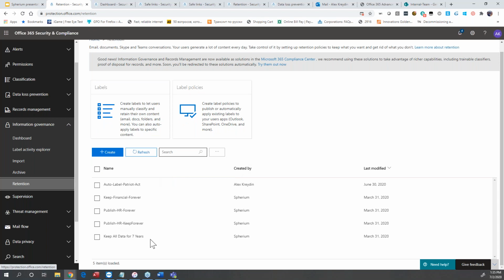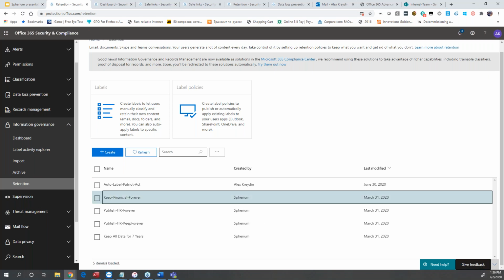And there are some policies which apply to the entire organization and are auto-applied to either the entire organization or selected people. Alternatively, you can distribute a label to people, which they can use to label data with certain retention rules at their discretion, or some of it will be automatically labeled based on sensitive data. Okay, so let's click at this policy right here.